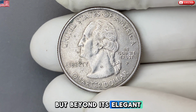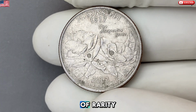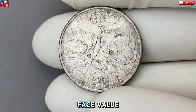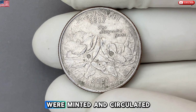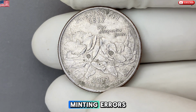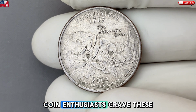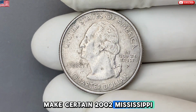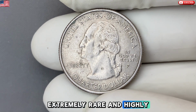But beyond its elegant design lies a fascinating story of rarity and minting anomalies that elevate this coin far beyond its face value. Millions of these quarters were minted and circulated, but only a tiny fraction possess the unique minting errors and variations that coin enthusiasts crave. These anomalies make certain 2002 Mississippi quarters extremely rare and highly valuable.